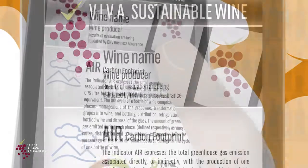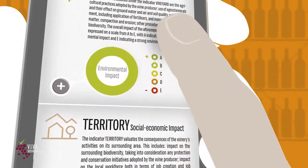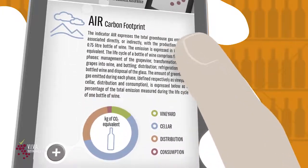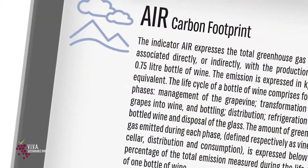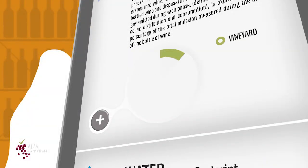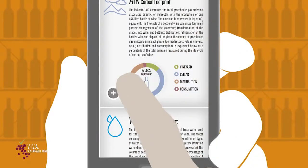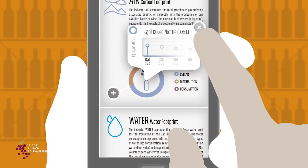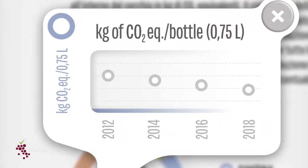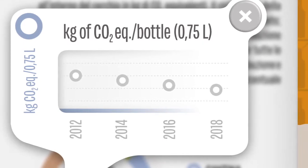The results relative to each of the 4 indicators, air, water, vineyard and territory, will be displayed by scrolling down. Each indicator is briefly described, and the aspects of sustainability it measures are clearly outlined. Taking air and water as examples, the relative impact of each component measured for these indicators is also clearly shown. One touch of a plus sign will reveal more detailed information. In this section, it will be possible to evaluate changes in the sustainability indicators with time, highlighting efforts by the winegrower to improve the sustainability of that specific wine.